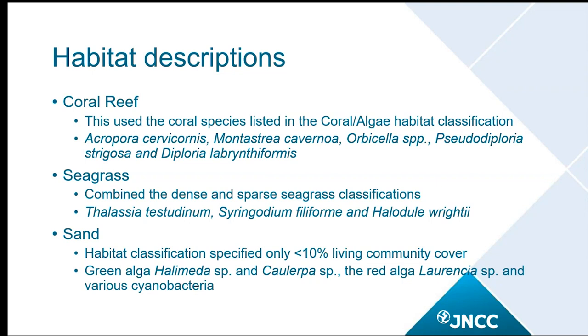The habitat descriptions weren't very precise, so future work to better define the habitats around TCI, like ground truthing, to ensure the assessments are focused on the correct species, would be very important.